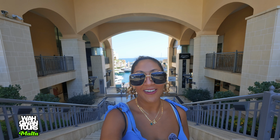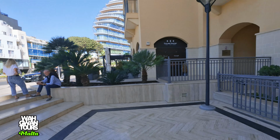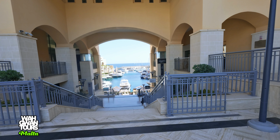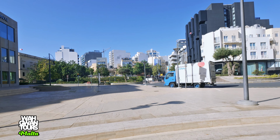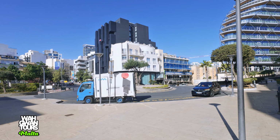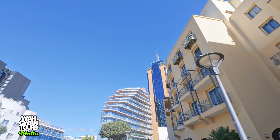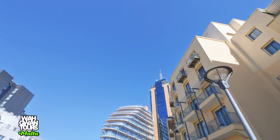We're in Portomaso Marina, and we're going to take a little walk around the area and see what's here. So yeah, we just did a video down there. Absolutely beautiful. But we're going to take a little walk and see what's in our area. Look at that building there. Got these massive skyscraper buildings.